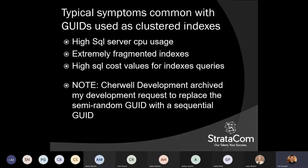So if you're having problems, and this is really going to manifest itself for, say, 1 million incidents or more, a couple million journal records, or tasks, I see it a lot if you have a few million tasks. For on-premise customers, they'll notice high SQL Server CPU usage. It will be on queries like select these fields from task where rec ID equals. It's the clustered index key, but it'll show almost all the CPU usage on that SQL Server coming from that query. You'll have fragmented indexes, and you'll see really high cost for index queries.